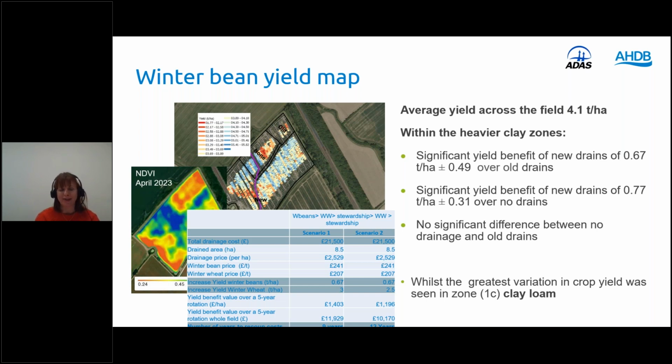And if we take a couple of scenarios, we've got a rotation where we're including winter beans followed by winter wheat, a year of stewardship, then back into winter wheat, and then another year of stewardship. In the years when we have winter beans, we're going to assume a 0.67 tonnes per hectare yield increase, which is what we measured this year. In the first scenario, we're assuming that winter wheat yield will increase on the drainage compared to no old drains by 3 tonnes per hectare, bringing yield up to 10 tonnes per hectare. And in this scenario, we'll get payback in 9 years.